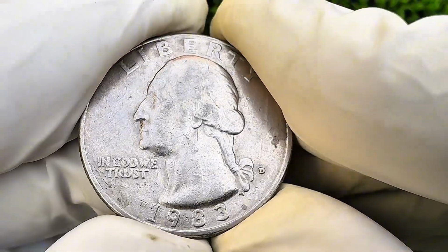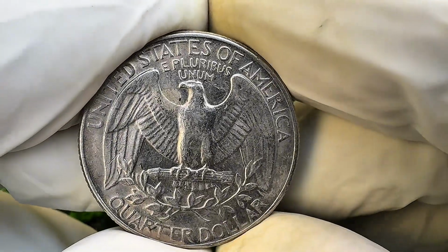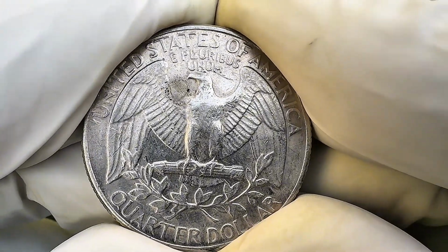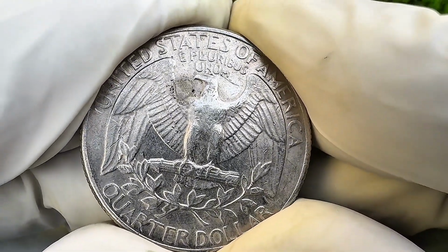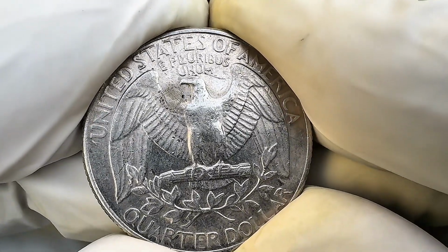The die break on the spitting eagle is caused by excessive wear or stress on the die used to strike the coins. Over time, microfractures develop and form a line from the beak to the rim or body. These small flaws give the coin character and uniqueness, two factors collectors crave. Ironically, what began as an imperfection has now become one of the most desirable features of the 1983D series.